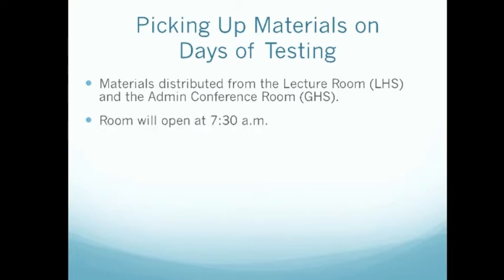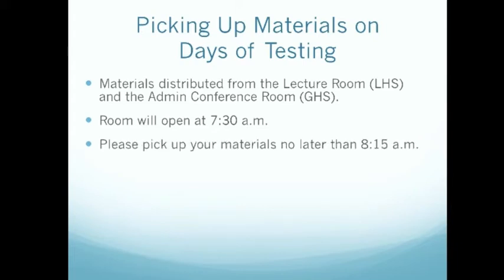So testing is going to start at 8:30. That's what time the students have been informed that they need to be in their testing room. We will have each room open at 7:30, so that gives you a full hour before testing time, especially for you early birds who want to come in and get your stuff. And please make sure that you pick up your materials no later than 8:15 a.m. That'll give you a full 15 minutes to get to your classroom, have your classroom prepped for when the students are walking in.